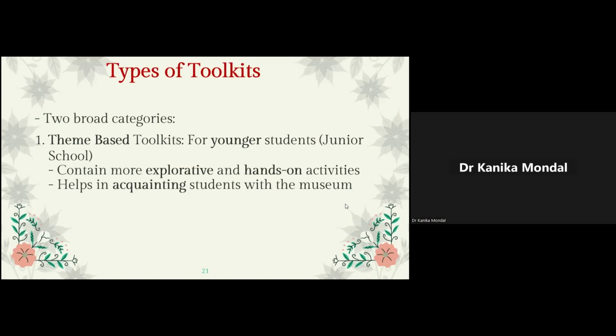Now, the toolkits are basically divided into two broad categories. The first one is the theme based toolkits. These are for the younger students or the junior school from classes 4 to 6. They contain more explorative and hands on activities, and they help in acquainting students with the museum. The basic idea is that students get familiar with the museum and its offerings.